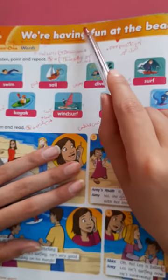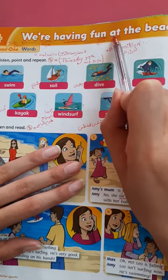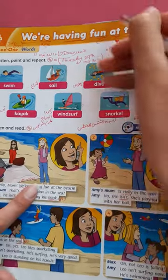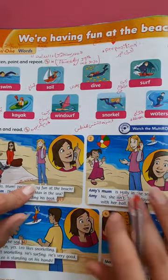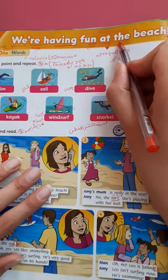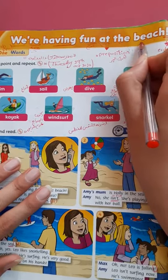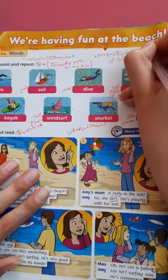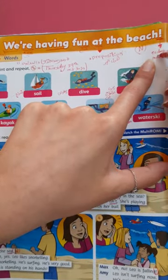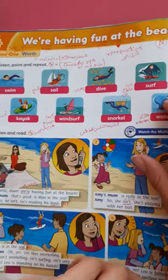Having fun at. Here, what? It's a preposition. What does preposition mean? It means prepositions. "At" here is a preposition. We write underneath it preposition. Okay. The beach, here it's a noun. And then we have an exclamation mark. Exclamation mark. Let's go to the words.